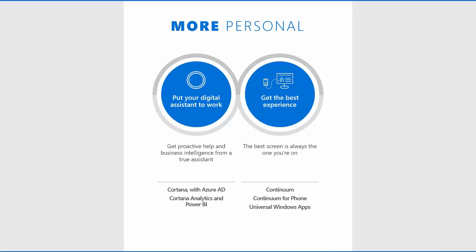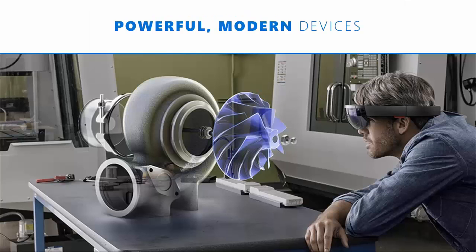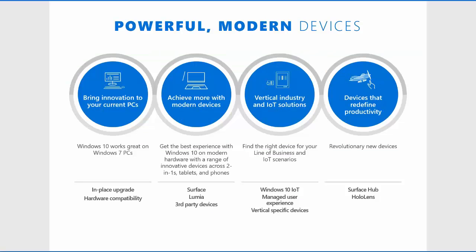To take advantage of this Windows 10 power, we're also really excited about what people are doing with new devices. And when we look at that, we realize that being productive and taking advantage of IT's productivity increase in Windows 10 really has some interesting spaces we have to explore. First of all, we do want companies, because of the security and additional productivity built into Windows 10, to really bring those innovations to their current users.